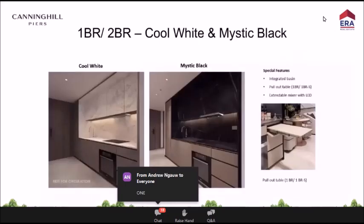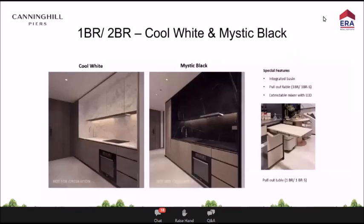The cool white and the misty black are the color choices for the 1 and 2-bedroom that you have. So what is the developer going to provide you? Of course, the integrated basin and the pull-out table. Take note, this is only for your 1-bedroom or your plus study. If you don't know what this is, you can go to Well and take a look. If I'm not wrong, they provide something very similar that can hold up to 80 kg. The 80 kg is what I say; they never said it. But I believe CDL will provide something very similar.